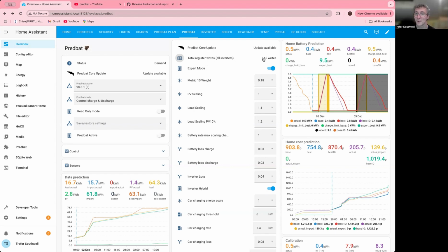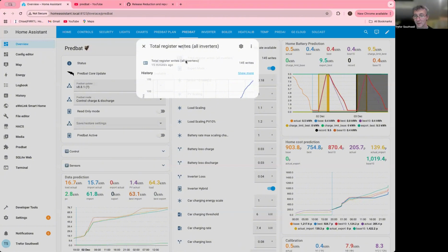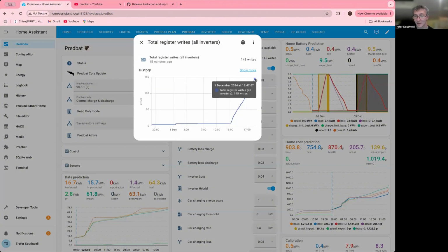And incidentally, this 145, most of this was me testing and fixing a bug. It's not actually what my normal system is. So if I look at the chart here, it's gone flat again when I fixed the issue. This was essentially, and it wasn't really writing a register, it was writing something that wasn't actually changing and would have been thrown away at the next layer down the tree. But it was counting it as if it was anyway, because I had a typing mistake.